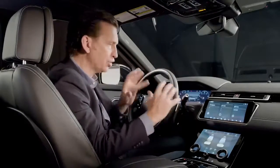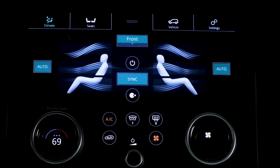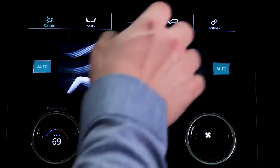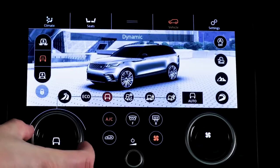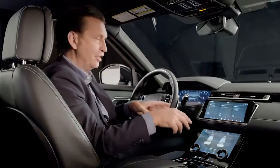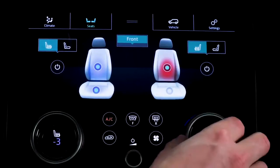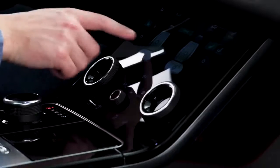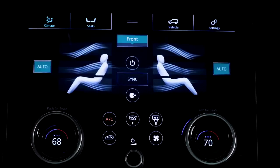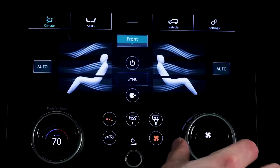The header contains all of the shortcuts for the lower screen features: climate controls, climate and massage seats, widgets, terrain response, driver modes, and settings. The rotaries are multifunctional depending on the main feature, and they also work independently. The new design of the Touch Pro Duo allows for both the driver and the passenger to simultaneously and independently control the distribution and temperature of the climate system, and where fitted, the seats. Cabin temperature is controlled with the rotaries. This provides an intuitive, tactile way for the customer to adjust settings.